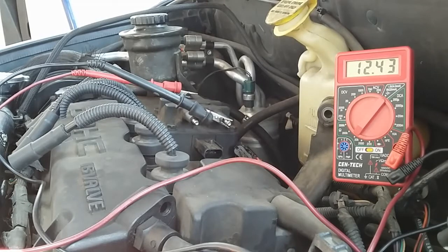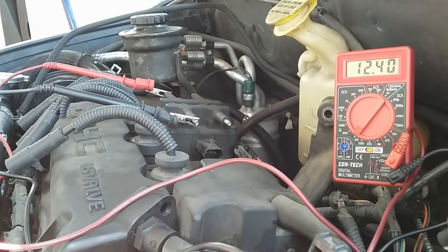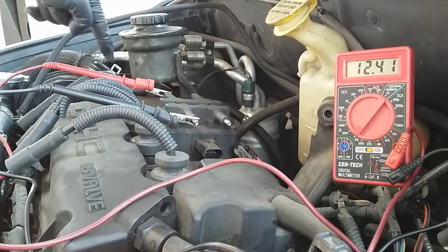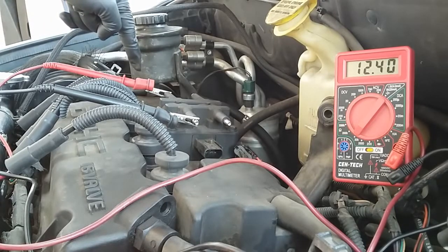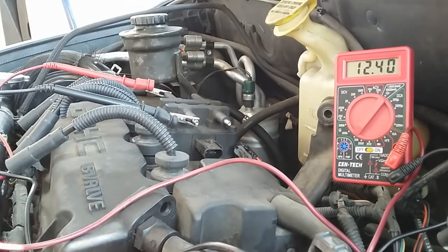So next, I'm going to ohm the ignition coil number 2. Alright guys, so for ignition coil number 2, it's showing approximately 12.40k ohms. I'll basically place the lead on cylinder number 2 and the other lead on cylinder number 3, and it gave us approximately 12.41.